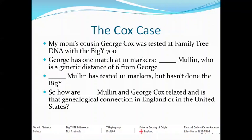So the big question is really, how are these two gentlemen related? And is their connection back somewhere in England, where George Cox's ancestors were from, or here in the United States? So this presentation will focus on trying to answer that question. And below you can see a screenshot from the comparison at FTDNA between these two gentlemen.